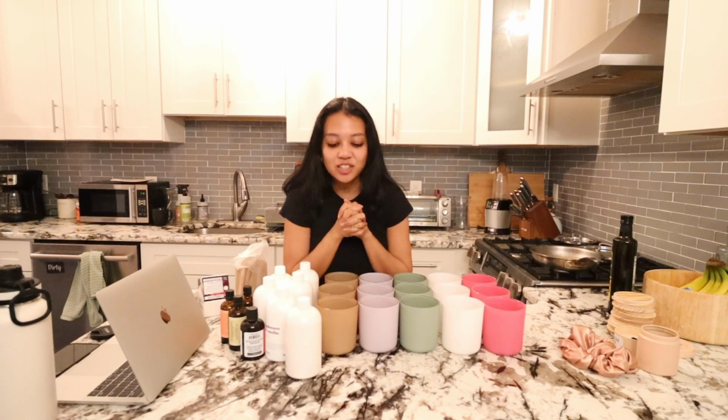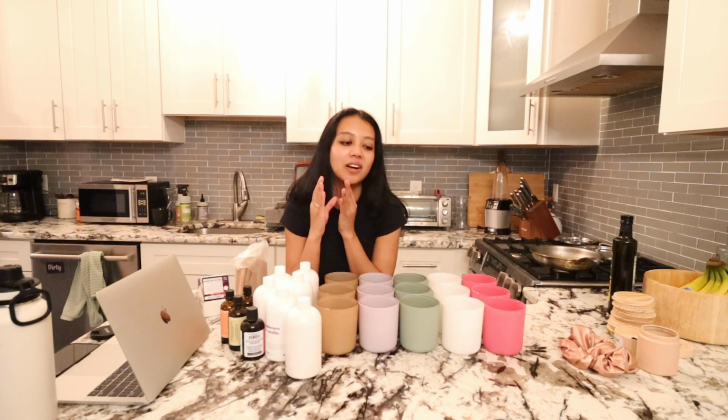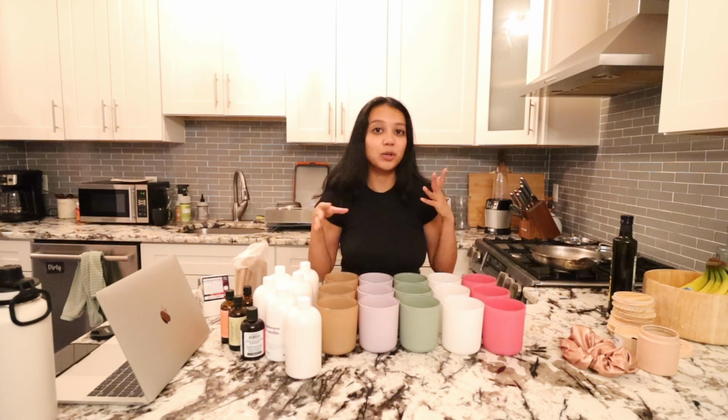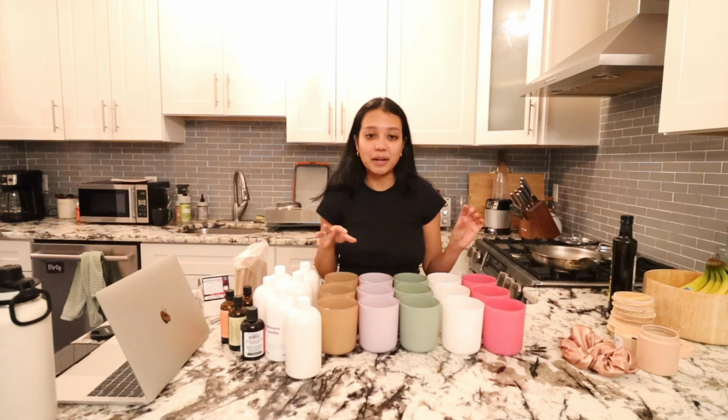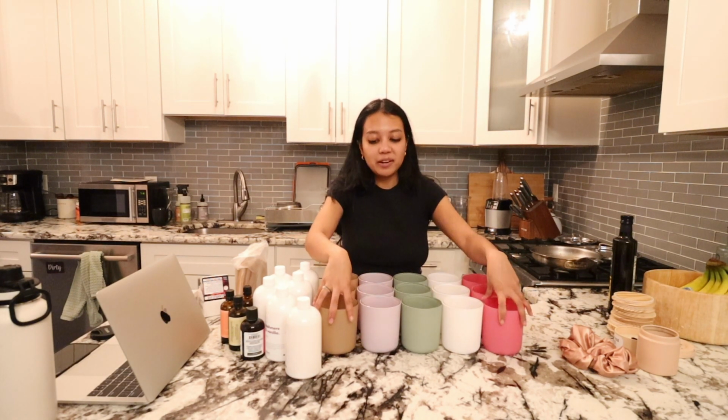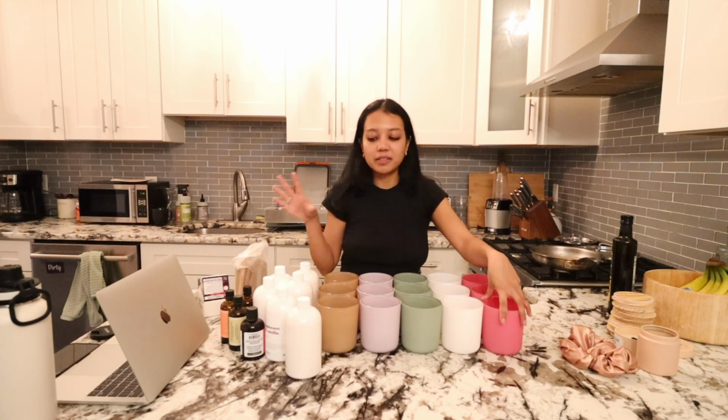I got in these new scents from Makesy, formerly known as Wood & Wick Co., which I love. I've had these Aura vessels from Wood & Wick Co. for a long time now. I think the first time I ordered from them was early last year. These two are new, and I also got another new color that I haven't taken out yet.